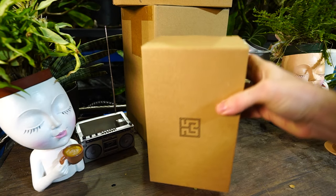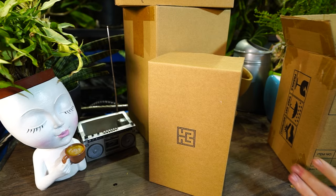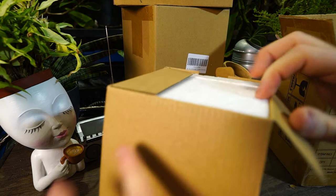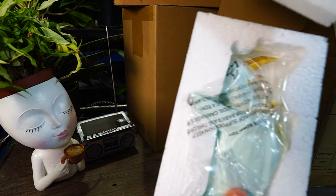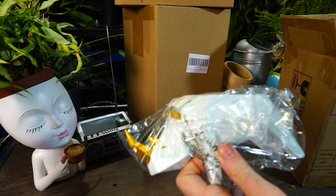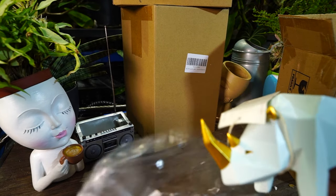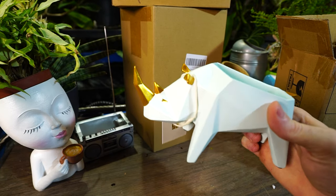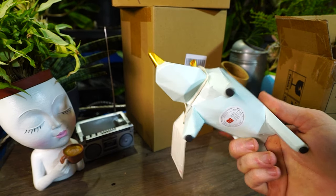Okay, this one, it's a box within a box, and that box is also inside of a box. Lots of packaging on this one. Oh yeah, these are cool. There were a lot to choose from. Well, there are like four, I think, of these neat looking animals. This is a rhino, kind of a baby blue with some gold horns. They have a neat shape to them.